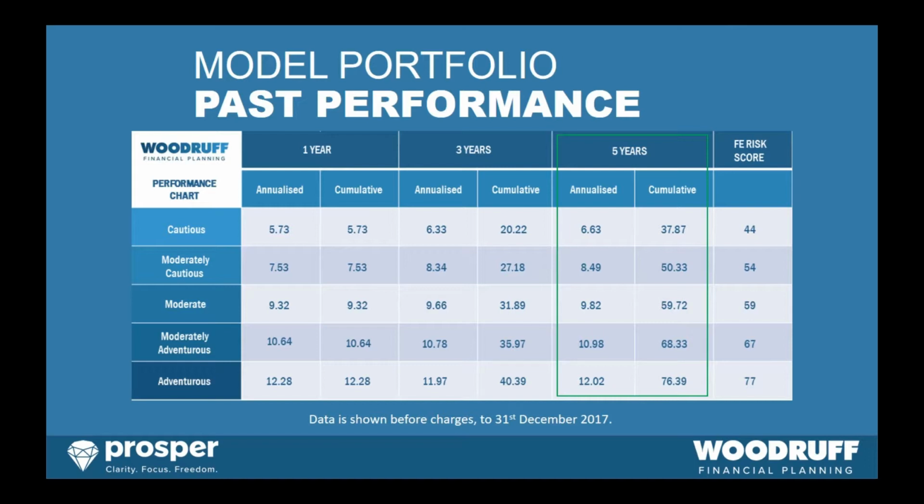Of course, none of this is guaranteed, but the other important thing on this chart is to look at the FE risk score. FE is Financial Express, that's our data provider, and they produce a score which compares the individual investments to the FTSE 100. So that's the largest 100 companies in the UK, and on this scale, that index, the FTSE 100, comes out at 100. So in broad terms, this is not particularly scientific, but in broad terms, the cautious portfolio is taking 44% of the risk of the FTSE 100, and the adventurous portfolio is taking 77% of the risk of the FTSE 100. So overall, you can see as we go down the list, the risk score increases, and it gives you an indication as to where these portfolios sit in relative risk terms.